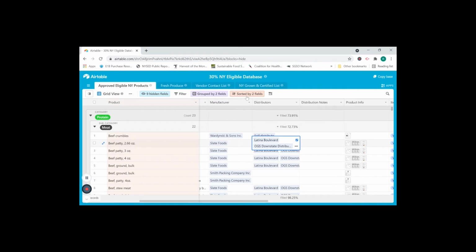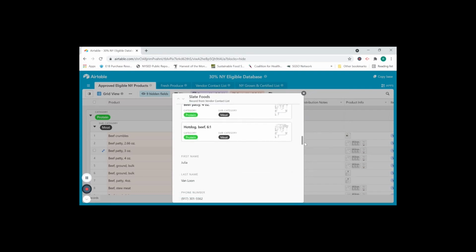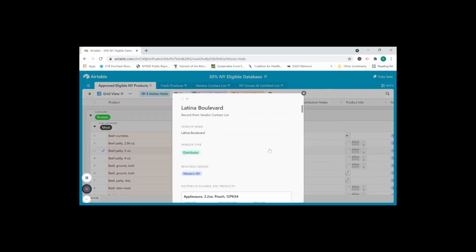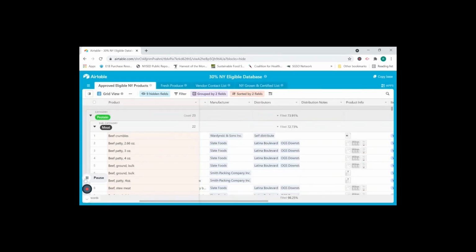Product information isn't the only thing you can explore in this table. As we saw, you can also look at manufacturer and distributor profiles. To look at a manufacturer profile, just click on the cell. Here we can see all that information we looked at just a moment ago. The same thing is true for a distributor profile. You can click on the name of the distributor to see all of their information.